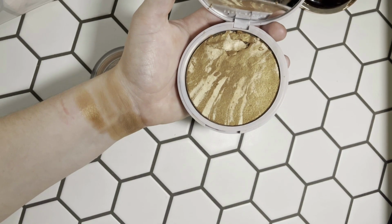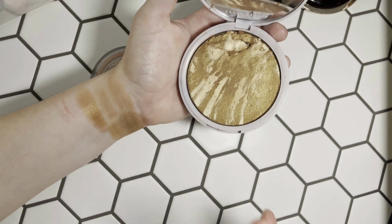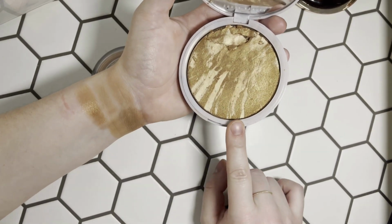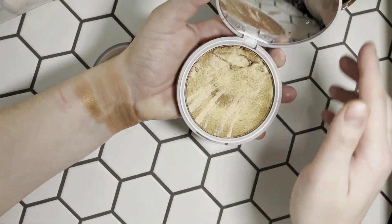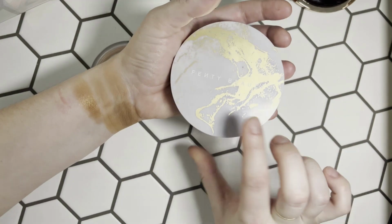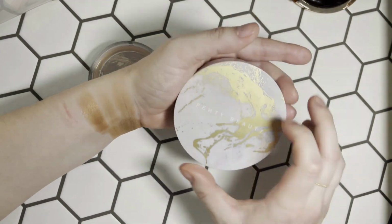So just beware, if this is something that you're going to buy, pick it up in store and look in the box first, because a lot of them were broken, but it is really, really, really pretty. So I'm going to keep it. And the packaging, oh, again, sucker for packaging.